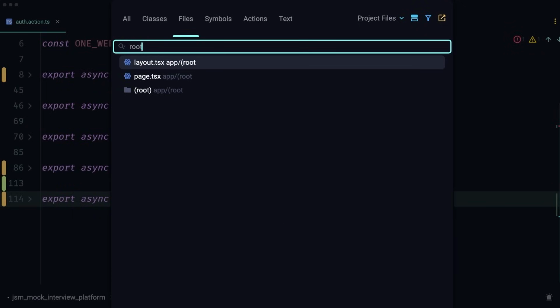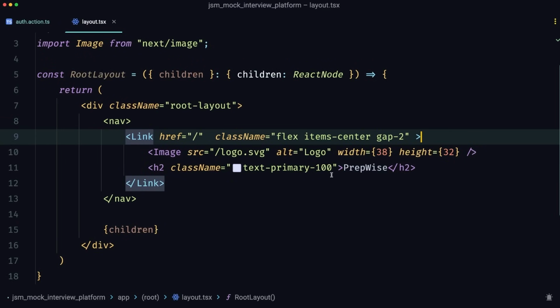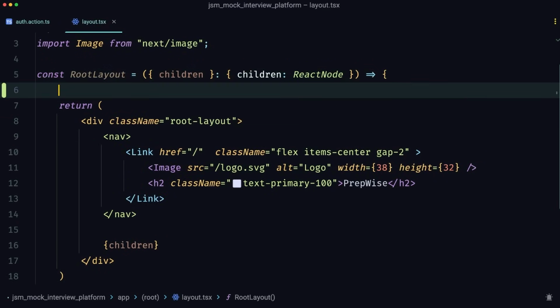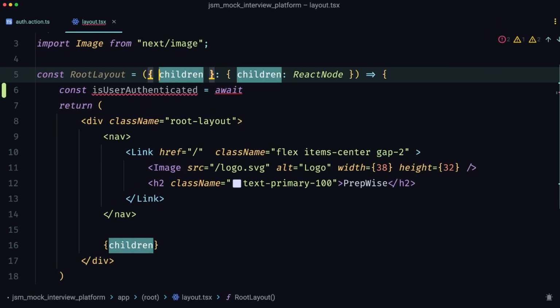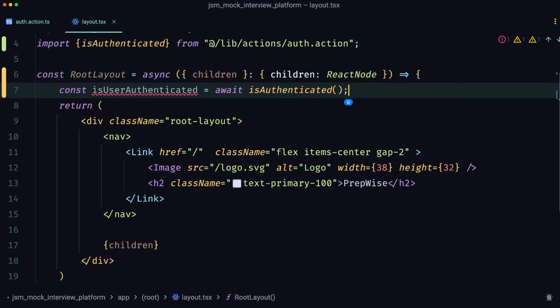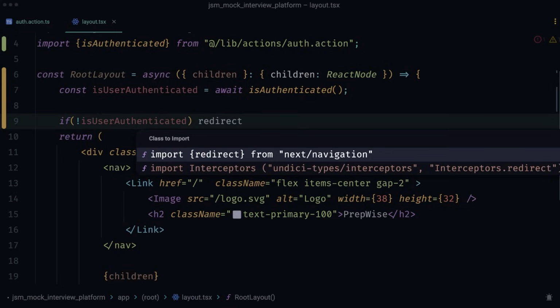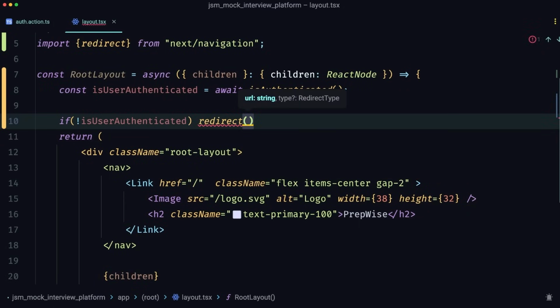So that is right here, app root layout. It is this one right here. And let's add a check to see whether a user has been authenticated or not. Right at the top, I will say const isUserAuthenticated, and that'll be equal to await. And since we're using await, make sure to make the function async. isAuthenticated, which you have to import from lib/actions. And then we can say if not isUserAuthenticated, we can simply redirect by using the next/navigation functionality to /sign-in. Perfect.